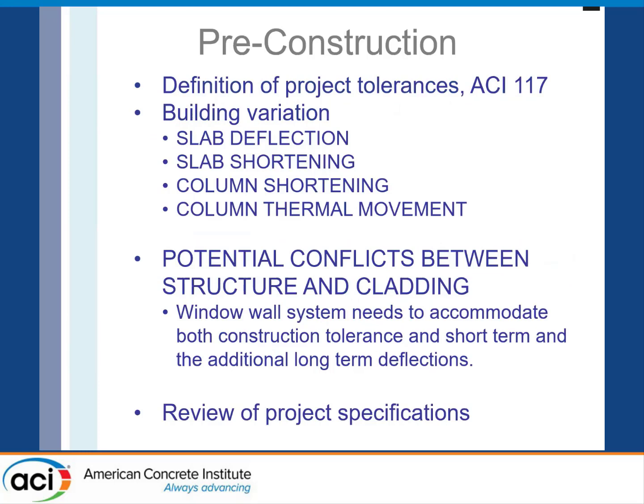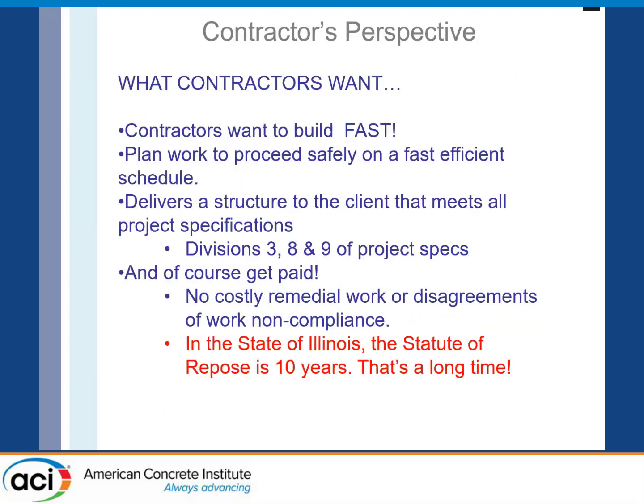So pre-construction wise, what do we do to try to handle or manage all that? We are making sure that everyone understands the project tolerances, and we're using ACI 117 documents. And then we're asking for and requesting from the design team some input on anticipated slab deflection, slab edge shortening, column shortening, and column thermal movement. So we're asking the EOR for this information. And then basically looking for potential conflicts between the structure and the cladding systems and floor finishes. In particular, the window wall systems need to accommodate both the construction tolerances and short-term and long-term deflections and movement, and we review the specifications. We're looking to make sure that the tolerances and anticipated movements are bought out in those other systems.